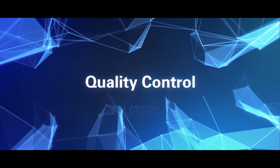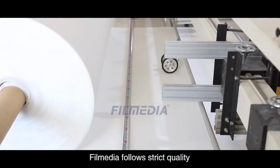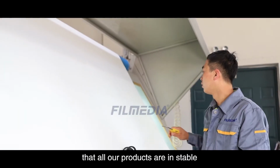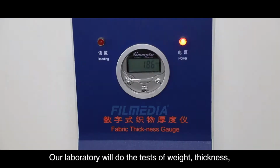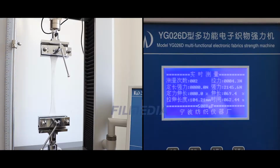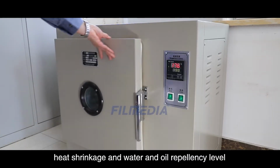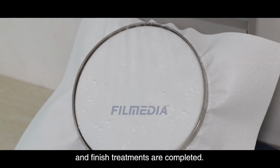Quality control. Filmedia follows strict quality control procedures to make sure that all our products are in stable and consistent performance. Our laboratory will do the tests of weight, thickness, air permeability, tensile strength, tensile elongation, heat shrinkage, and water and oil repellency level after semi-finished products and finished treatments are completed.